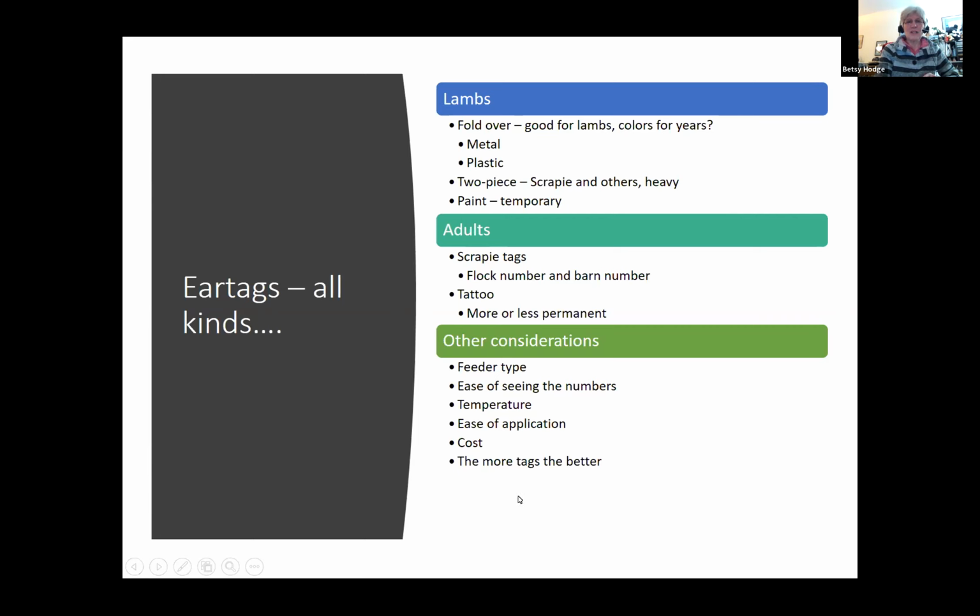There's some other things you need to think about while you're doing ear tags. Your feeder type can make a difference. Some feeders are more prone to catching their ear tags, like we feed through the cattle panels or anything they got to put their head through and then pull their head back out has a chance of catching the ear tag. So you might think about that. That might change where you want to put the ear tag in the ear as well.